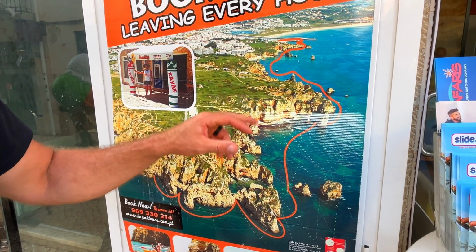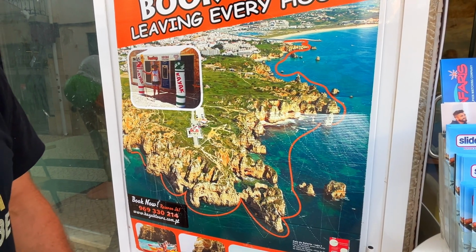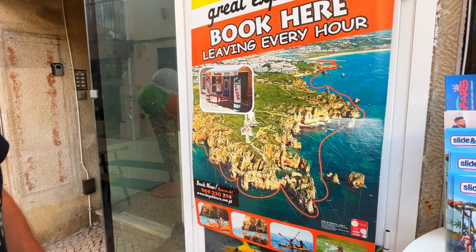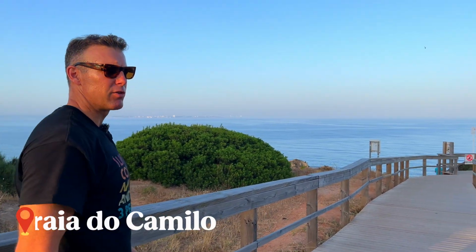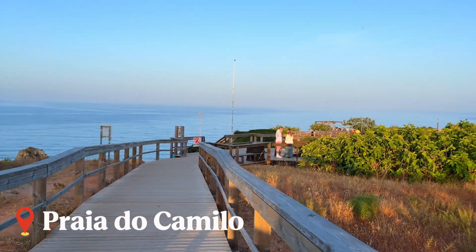You can also take kayak tours that apparently last about 2.5 hours and also check out all the sights to see along that coast. We figured that coming to walk to the point in the evening was a much better idea because there's absolutely no shade, so it would be boiling during the day. You can park at Camilo Beach, which is about a 5-minute drive from the town of Lagos.